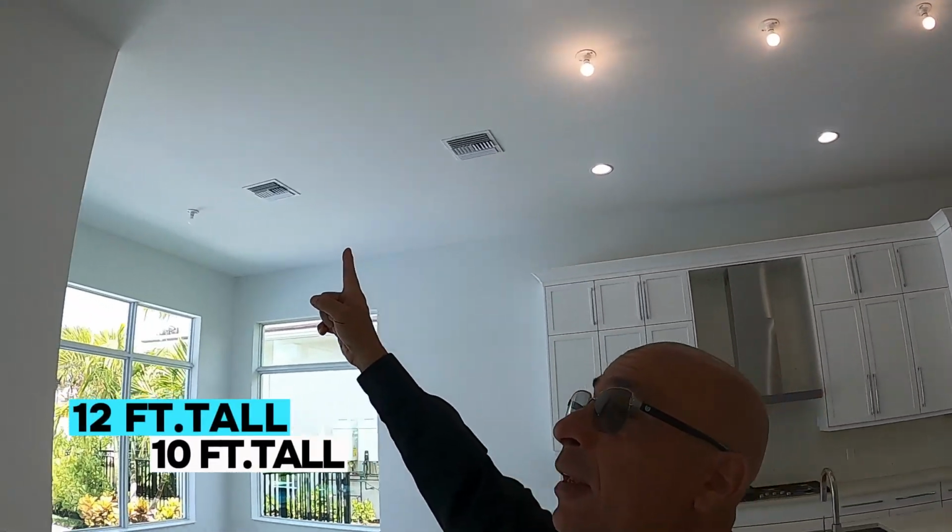Look at the sides, and not just that, the height of those sliders. You don't see that in too many places. So the ceilings here are 12 feet tall, and the sliders are 10 feet tall. So it gives, again, a lot of light and a look of elegance. It's what the buyer of today here in South Florida is looking for.